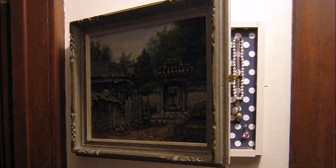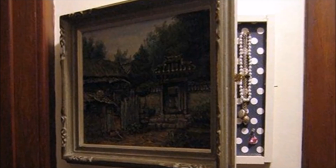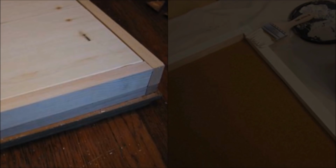15. Transform a painting into a gigantic hidden jewelry box. Here's how you do it. First, measure the dimension of the back of your frame. Next, cut the square dowels to make the 4 sides of the painting frame. Nail them together at the corners to create a frame.